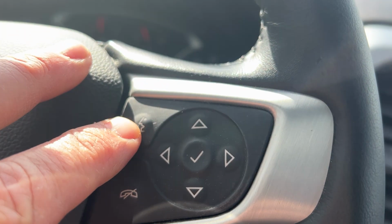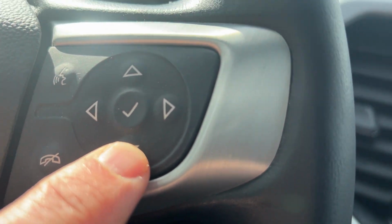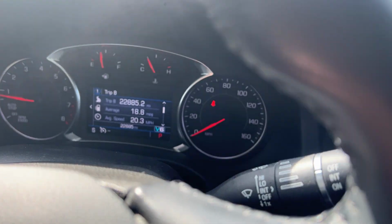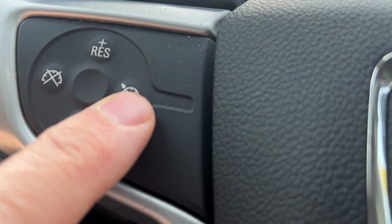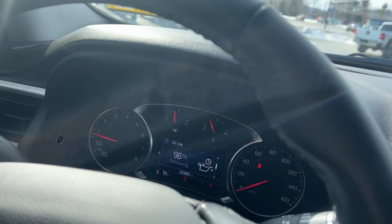Your Bluetooth would be here. You just hit that and say call. You can get all your information with these buttons. So like this right now, this vehicle has 22,805 miles on it. But if you wanted your tripometer, fuel range, oil life, all right there at the touch of a button. Cruise control would be here. You just hit that and hit set. Emergency brake would be there. Just have power windows over here. Power mirrors, power locks are up here. So it's got a lot of nice stuff on it.